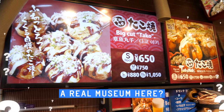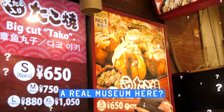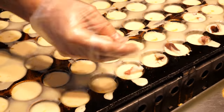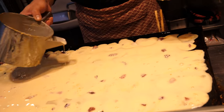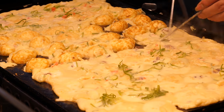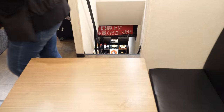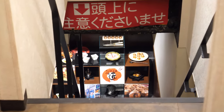Museum set. I'm wondering, is this a real museum or are they just calling the restaurant a museum? Ooh, he's fast! Wow! There's a museum down there!